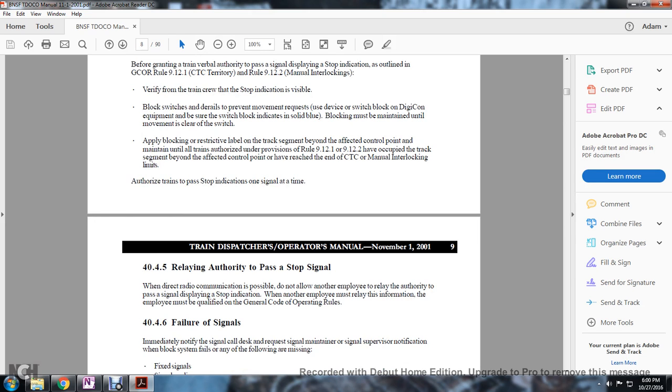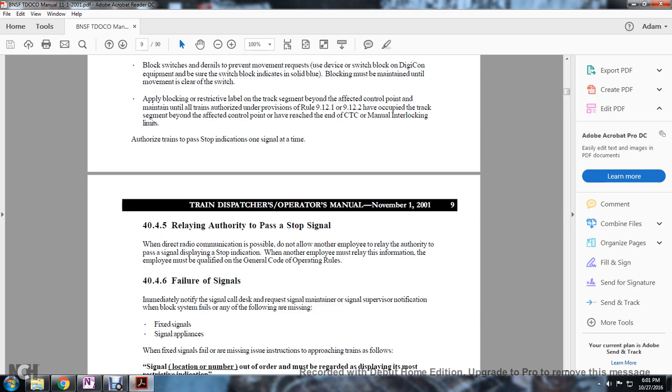44.5, relaying authority to pass a stop. When direct radio communication is possible, do not allow another employee to relay authority to pass the signal displaying a stop indication. When another employee must relay the information, the employee must be qualified on the General Code of Operating Rules.